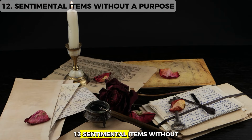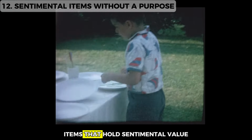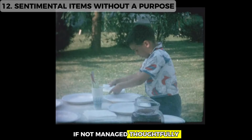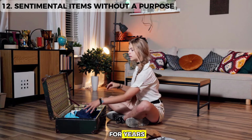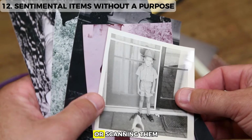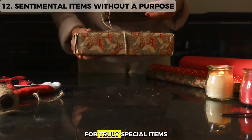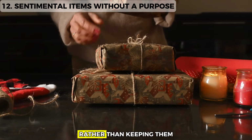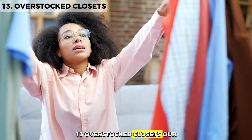12. Sentimental items without a purpose. It's natural to want to hold onto items that hold sentimental value, but these can quickly add to clutter if not managed thoughtfully. I had a box of old school projects that I'd been moving from house to house for years without ever looking at them. For items like these, consider taking photos or scanning them to preserve the memory without the physical clutter. For truly special items, find ways to display or use them in your daily life, rather than keeping them hidden away in boxes.